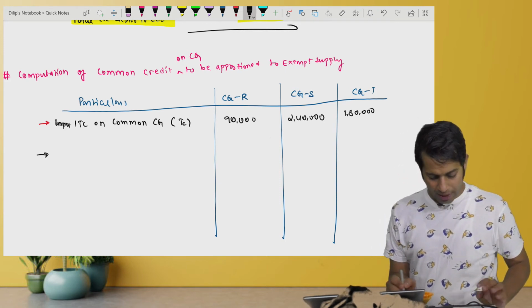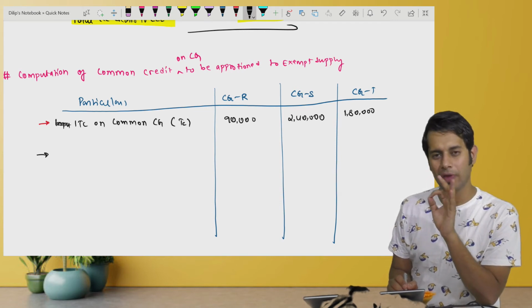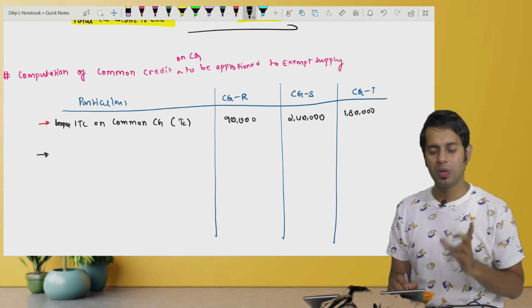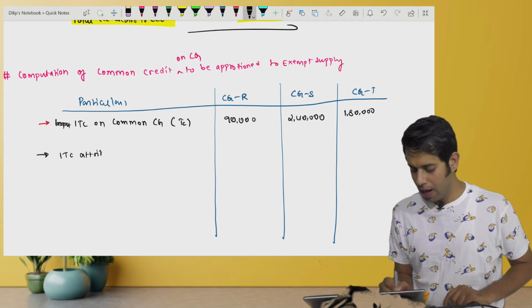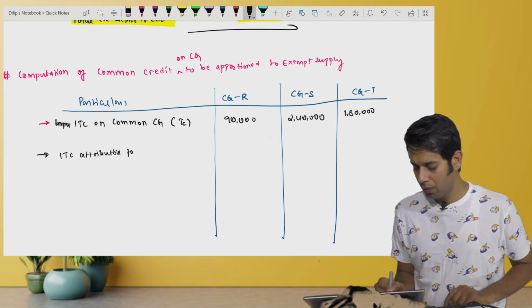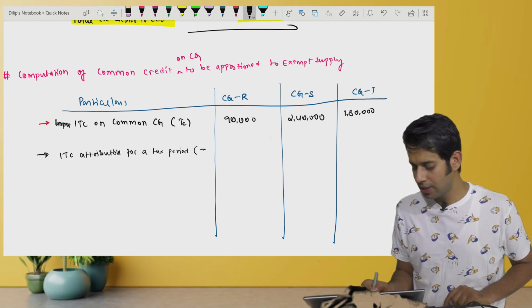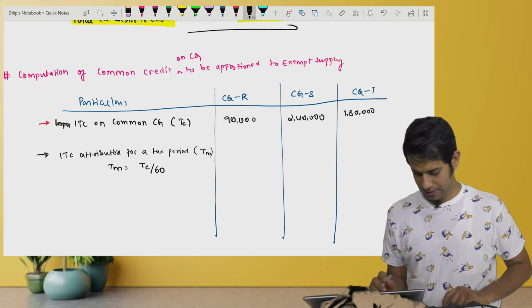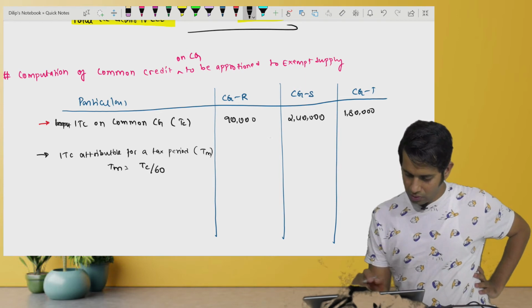Now I will find the common credit of capital goods which is for one tax period. For 1 month, how much is it attributable to? So ITC attributable for a tax period. What is this, sir? This is TM. TM is equal to TC divided by 60.